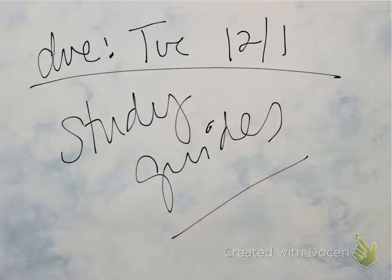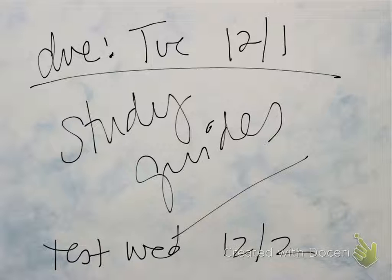You'll have the sort of unit test, big quiz on the evidence of evolution unit on Wednesday. So test is Wednesday, 12/2. Okay? Questions, comments, concerns? That's it.